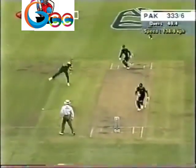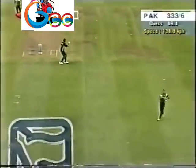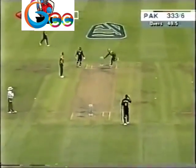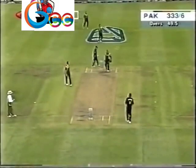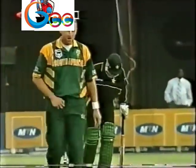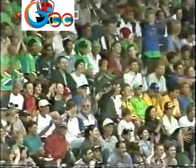Rashid Latif just managing to keep it out. Oh, it could have been a hat-trick of a different sort though, had he got the run out. Tell you what, it's not over yet. Eventually getting back into his crease, and Inzamam sending Rashid Latif back to his crease there.